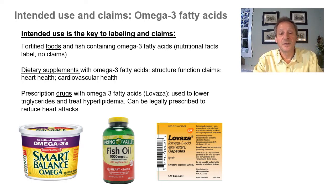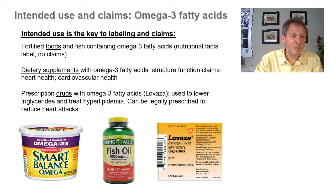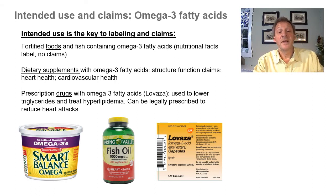And actually, there are interesting examples of a single product used in all three different categories, depending on the intended use. And this is omega-3 fatty acids, for example, from fish or from flax, which is a plant source of omega-3 fatty acids. You're allowed to use omega-3 fatty acids to fortify your foods. Because it doesn't have a recommended RDI, you cannot put it on your nutrition label, but you can probably mention it somewhere on the package: fortified with omega-3 fatty acids, because it has been approved as GRAS.